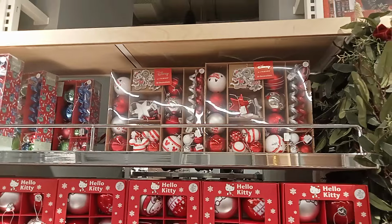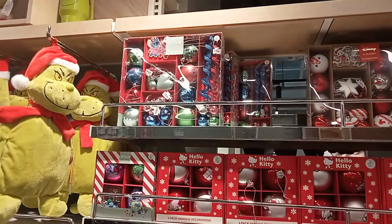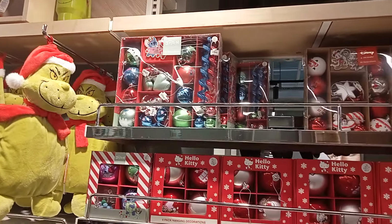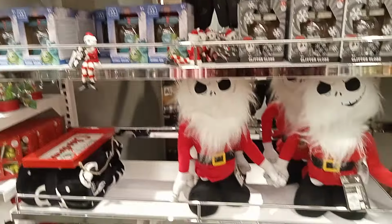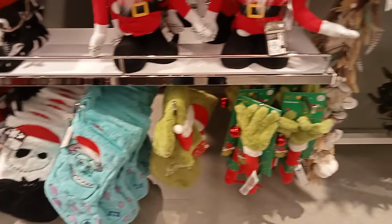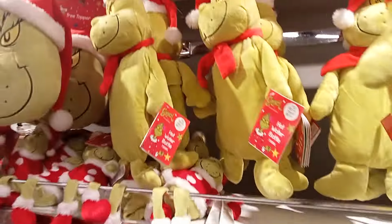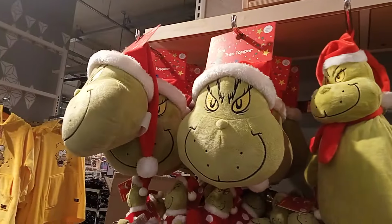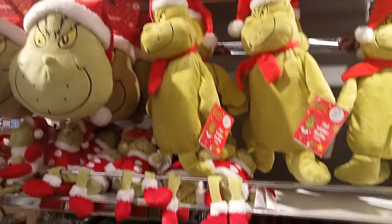30 decorations in for €12. All is giving. Disney and Stitch also for €12. Also 30 in. Ooh la la, all is giving. We love it. Yeah, that is nice. Primark really tried for Christmas decoration. All is giving. This says tree topper for €14.